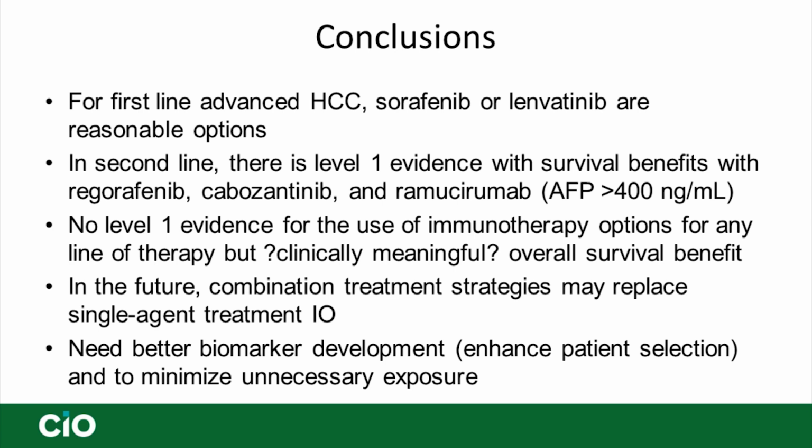I think the future is combination. I clearly believe it is whether it's TKI plus IO, IO plus IO, or local therapy plus IO. Some of those combinations will be the way to go in the future. And last but not least, we need better biomarker development to enhance patient selection and minimize unnecessary exposure. Thank you very much.